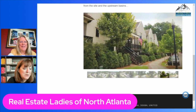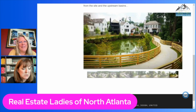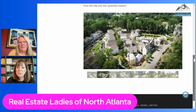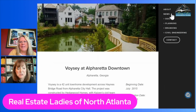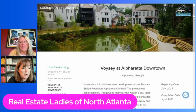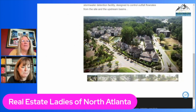And it's literally right there off of Thompson Street, where there's a park along Thompson Street in Haynesbridge that everybody loves. They do have this cute little boardwalk that goes around their stormwater retention pond, and you can see it in that picture right there. You can walk on that, rollerblade, ride your bike on it. And it's really that stormwater is all channeled through, and the flow rates are monitored to other upstream basins and so forth.